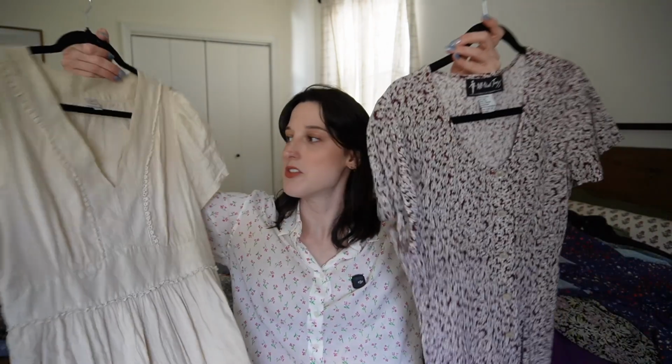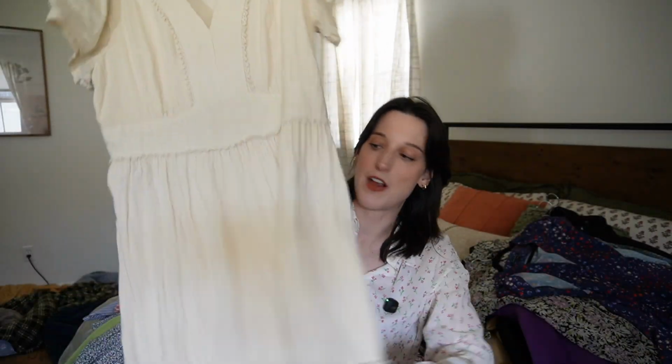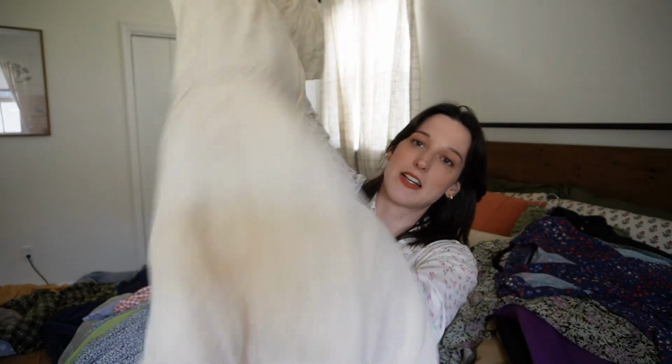Now on to my more casual dress loves. And it's these two. We have this Loft dress, which I have been wearing nonstop lately, particularly in the winter underneath things like sweaters and button downs. The skirt is just perfect. I love this cream color. And so I'm excited to keep wearing it in the summer and spring.